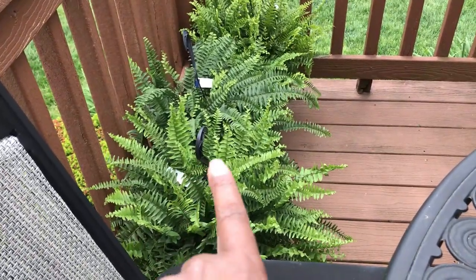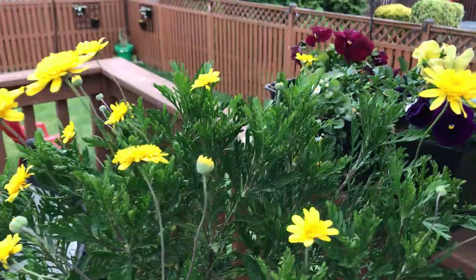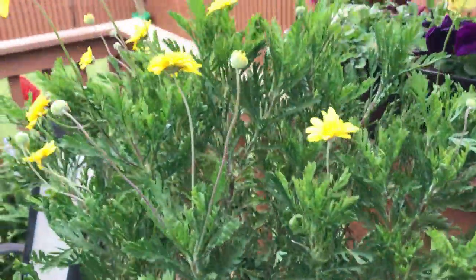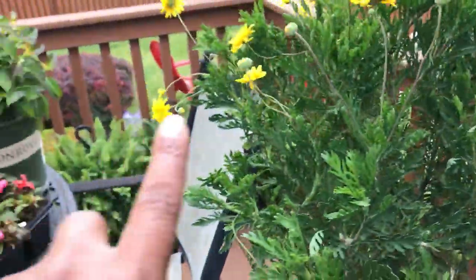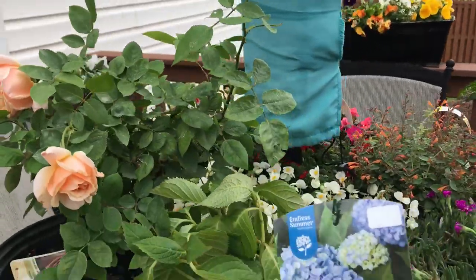Then I also bought new ferns from Lowe's as well, because the birds built a nest in my previous one. So I'm going to plant these in planters. And then this tree right here is going to go in that open space right there where I'm pointing to. But don't worry, you'll get to see it.